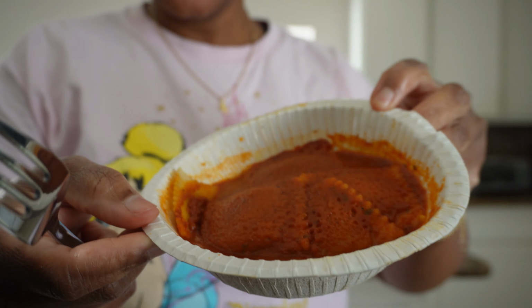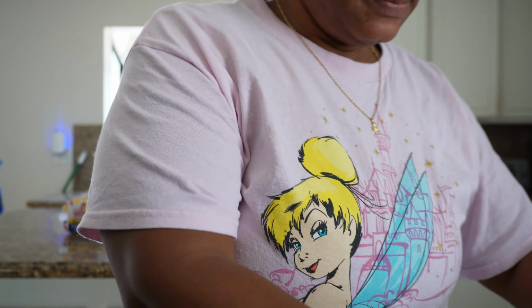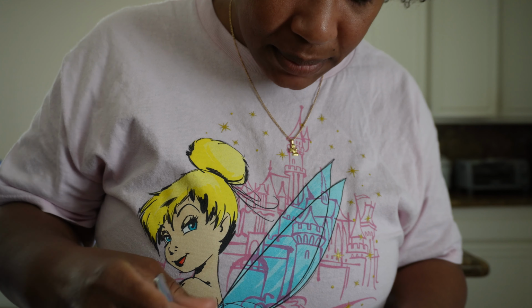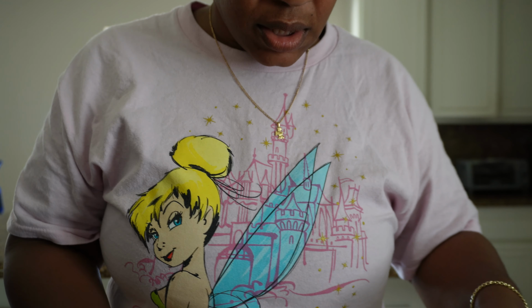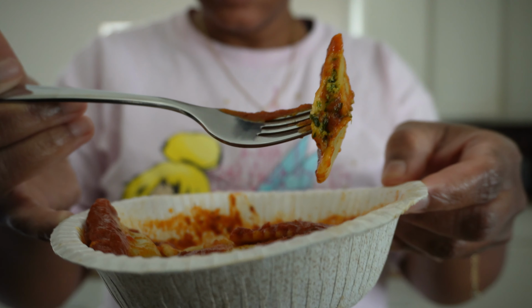That's what it looks like out of the microwave. It smells good. Honestly, I'm scared. Vegan things sometimes are not what you think they're gonna be. So it does kind of look like the picture. This is hot. So you can see the spinach.